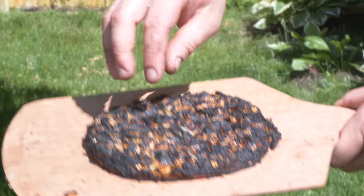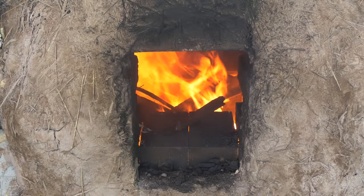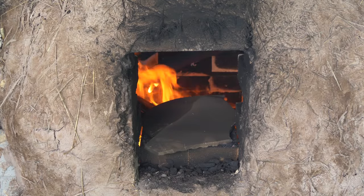Bottom's still raw, top's all burnt. Not quite a perfect pizza. So I made one last adjustment to help cook the underside by preheating some thin ceramic pieces to better cook the bottom side.